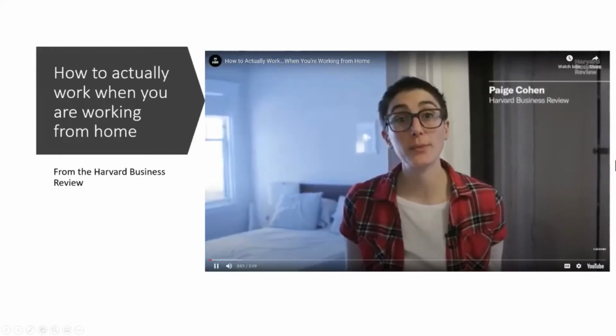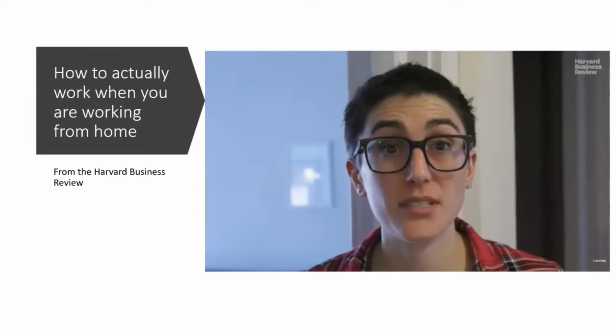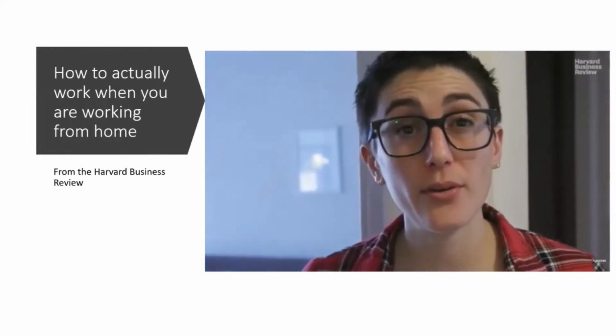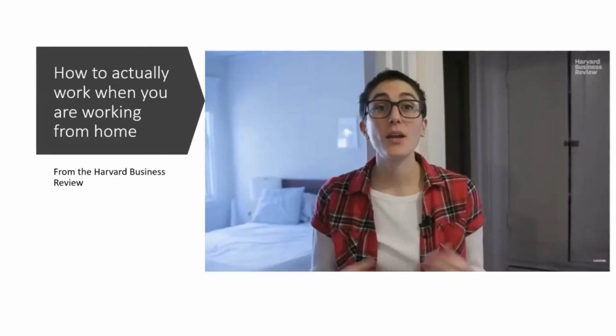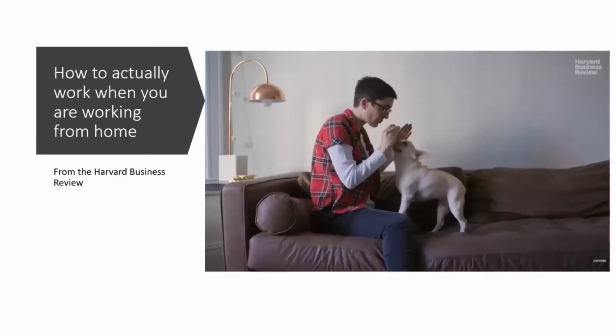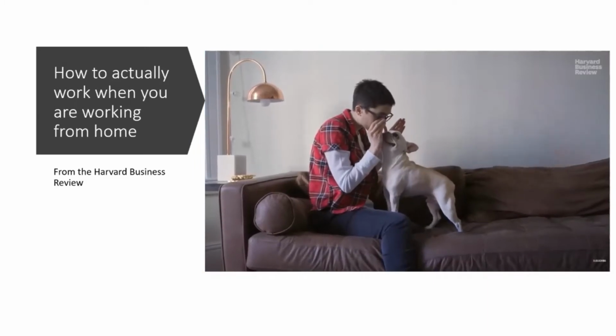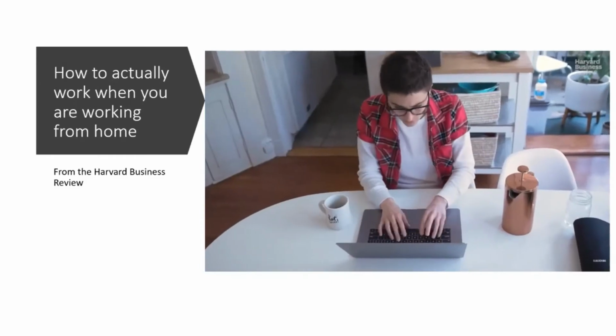Today, more and more people are getting the opportunity to work from home, which is great. But sometimes, like what's happening right now with the coronavirus, certain circumstances may actually force people to work from home. And while working from home does come with a lot of perks, you get to work in your pajamas, you have no commute, you get to hang out with your dog. I love you. It also does have some real challenges.